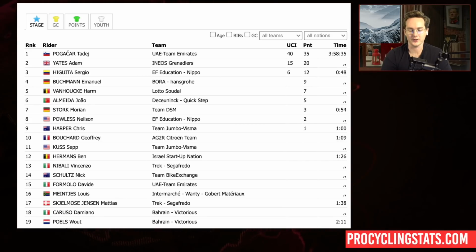Chris Harper ninth, the Australian. Geoffrey Bouchard tenth for Ag2r Citroën. Kuss, after unsuccessfully trying to attack to go for the stage win, dropped back to pace Harper. So I actually think that would have helped a fair bit.